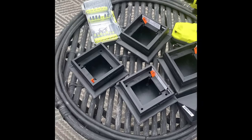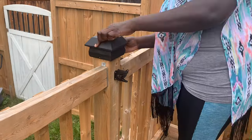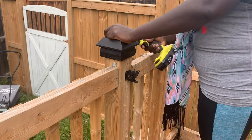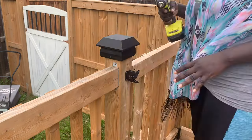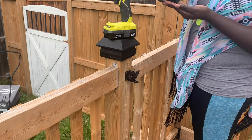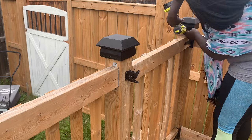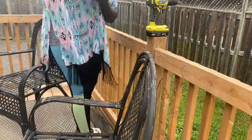And this is what I was missing. I needed some post caps for these posts that I have on the deck because the old ones were broken. We had these solar ones that weren't, I guess, screwed on properly, so they fell off and they broke. So I just went ahead and got some new ones, so I'm drilling those in and we are good to go.